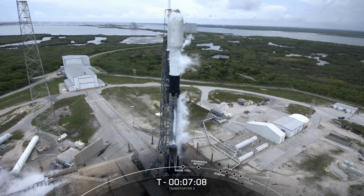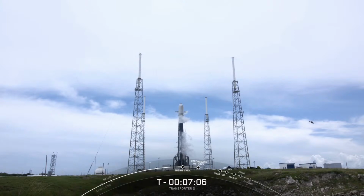Checkouts of the second stage thrust vector control actuators are also underway. This is known as the engine wiggle test. We move the thrust chamber slightly to make sure that the guidance hardware is a go for flight. The first stage engines also perform the same wiggle test just seconds before ignition.